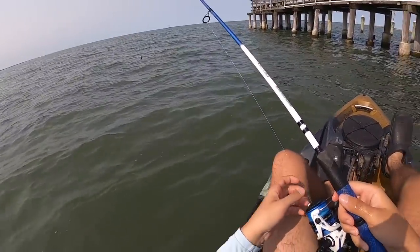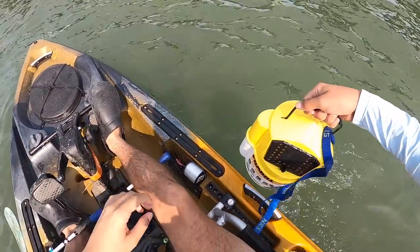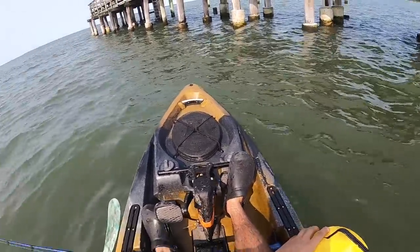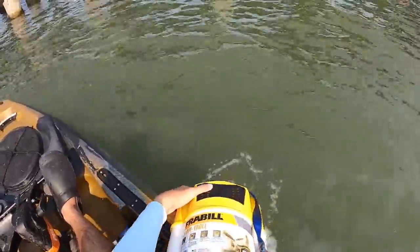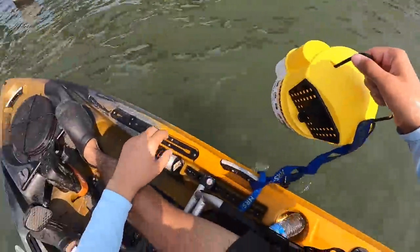You never know. I was actually surprised we weren't hooking into some of those using those bunker. Those things love bunker. Fortunately, yeah, that was the last of our bunker. So we're gonna have to pivot. Either we go get more bait or we switch to artificial. Let's do a little scouting.